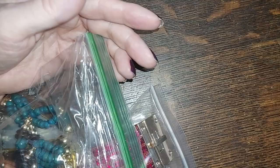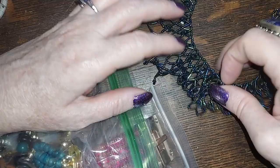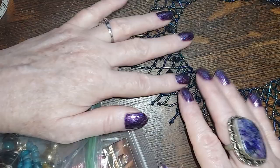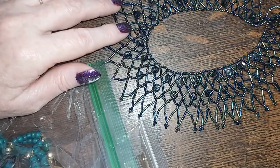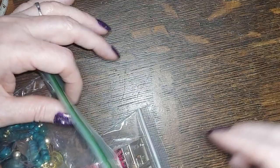This one is handmade. Handmade collar with sequins and seed beads, and it's very stretchy. All right, we'll do that one for seven since it's handmade. Very nice and very stretchy.